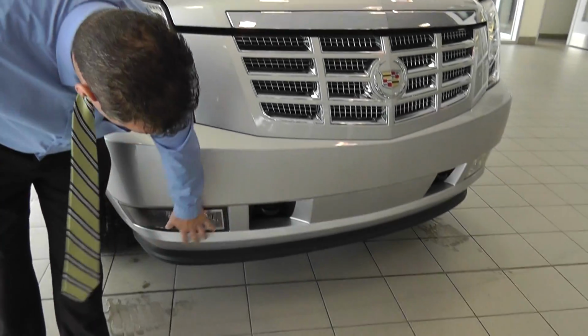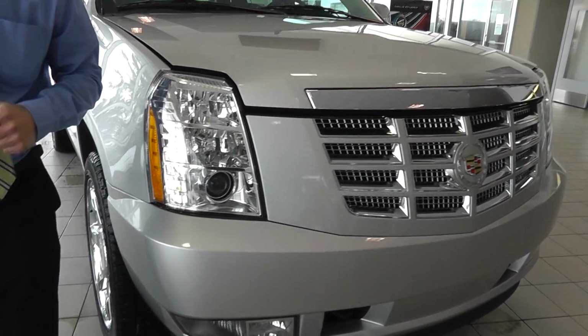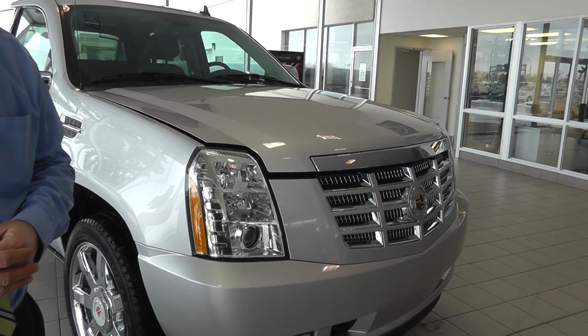You also have your low visibility fog lights, which is also going to help you on your traveling. And not only that, but the wraparound sleek design does help with the aerodynamics flow so that you can get better fuel efficiency, which is obviously going to make people feel a little bit more appreciative.